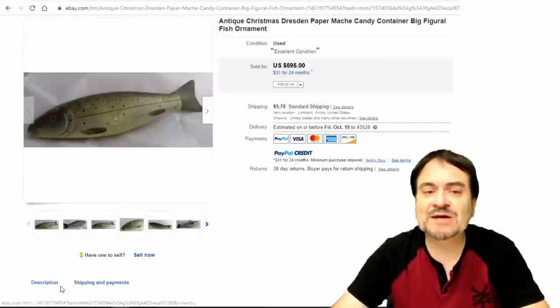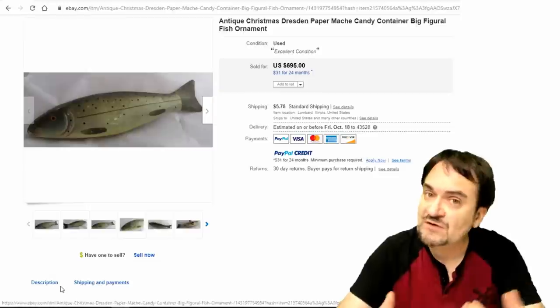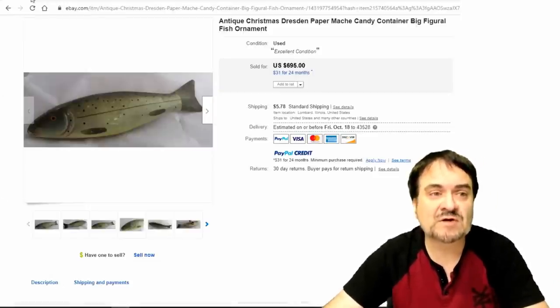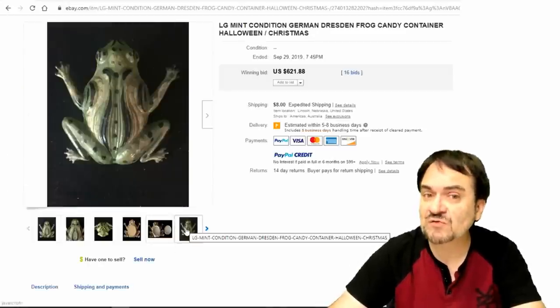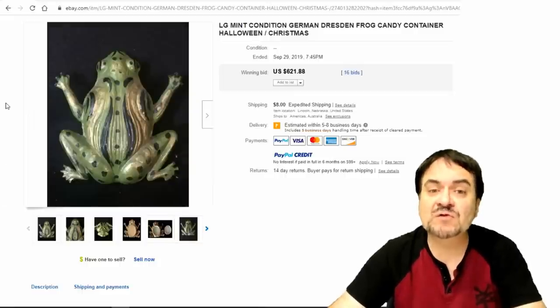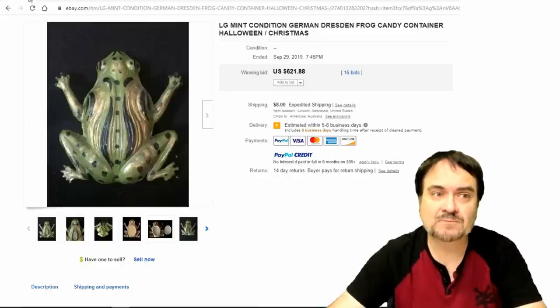Now here's a fish. Again, paper mache candy containers were the fad as well. They're made out of Dresden paper, Dresden being the location, as I've said, Dresden, Germany. Just a nice example, $695. Here's a frog, another candy container. These are things that people recreate now still to this day because they are so popular and so scarce. $621 and 16 bids on this one.